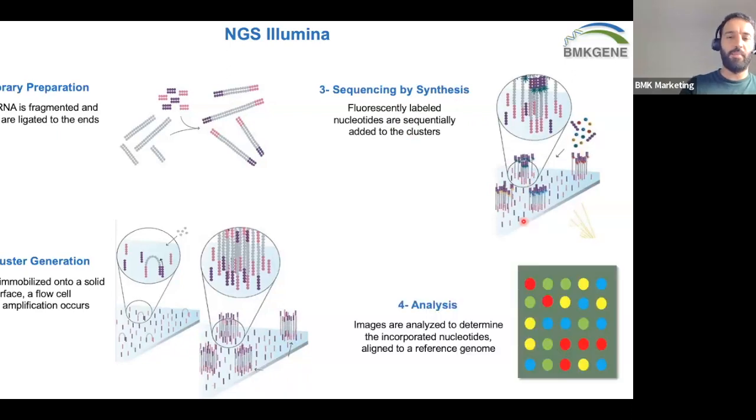And then the last step is the analysis, because each time a nucleotide is incorporated into the synthesis, you get a fluorescence, like for example red, green, yellow, and blue. And then you analyze all these colors. And then you know that, for example, red is for A, and the others for C, T, and G. So then you will read the sequence and you will get the sequencing done by analyzing the image. This is how the workflow or the technology of Illumina works.